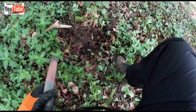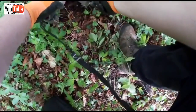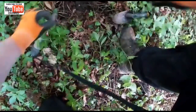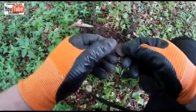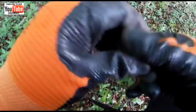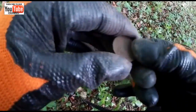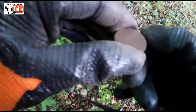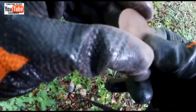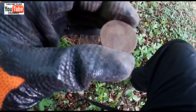Right, and guys, got it open. Let's see what it is. Oh, hello. See a coin. There we go. What is that? All right, lovely coin. If I could see what it is. But there you go. Have to clean it up and find out what it is. On to the next one.